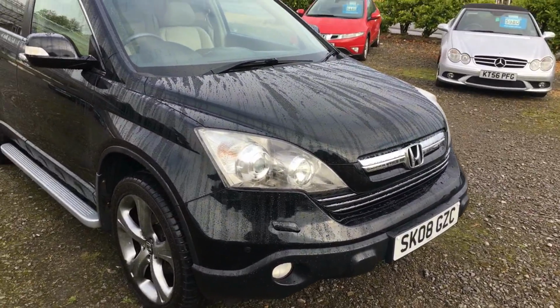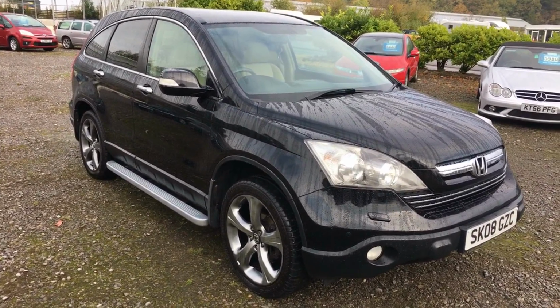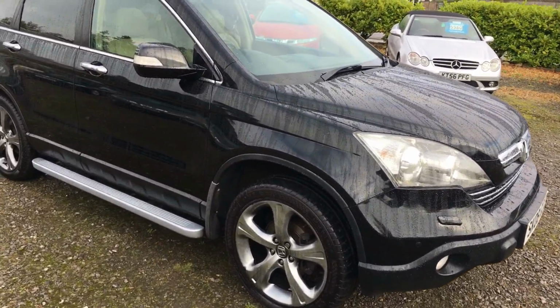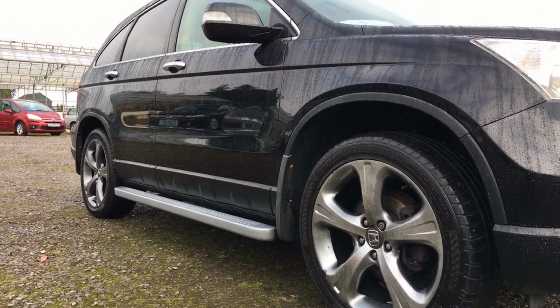Worth pointing out, I always have the engines running on the videos, and they always sound a lot noisier on the videos than they do actually when you're stood here. So I ask you to bear that in mind. Panel work is incredibly clean and crisp. I can't see any indentations down the side.